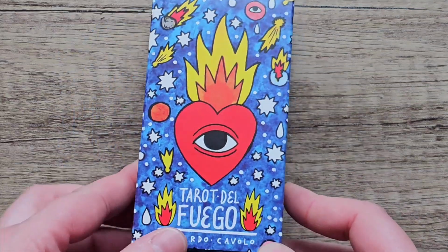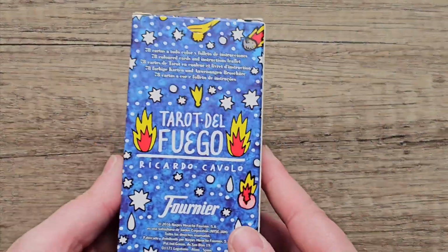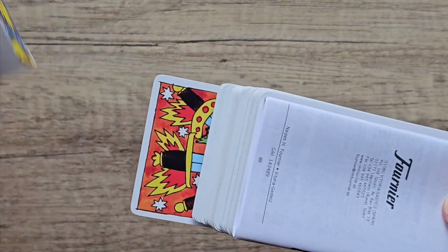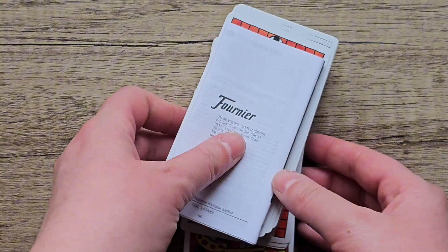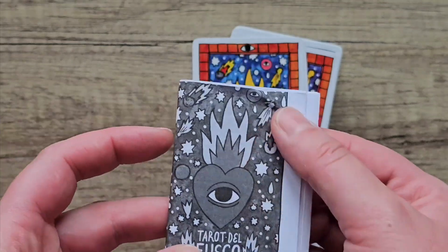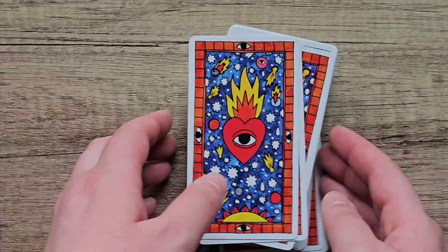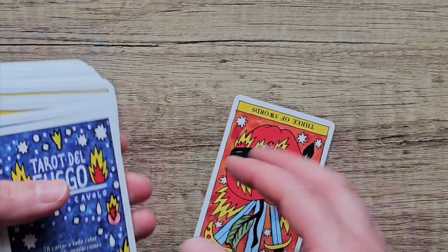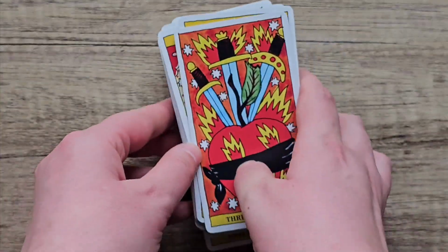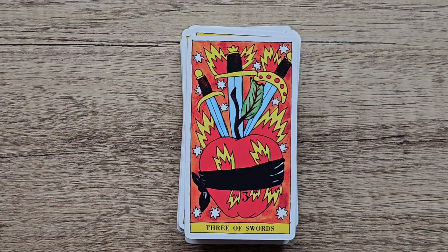Another deck I have is this one. There's the Tarot de Fuego. This is a Fournier deck. I do love Fournier because the cardstock to me is the best to shuffle with, because the cards are smaller than normal tarot size. I just think they're so neat to shuffle, and they take a lot of damage because I shuffled this one quite a bit. And it comes with a little white book in multiple languages, and you don't get much information, which is a shame, because these cards are so out there in imagery, it's hard to understand what some of them mean. It's definitely a fire deck. There's fire in every card. And it's definitely giving me that sort of Mexican, Spanish feel.